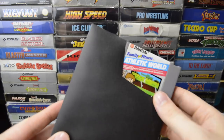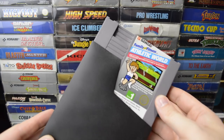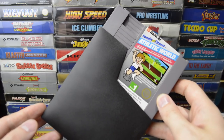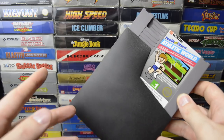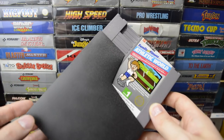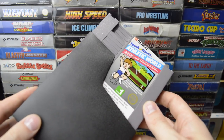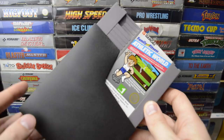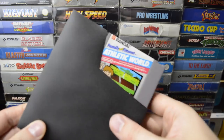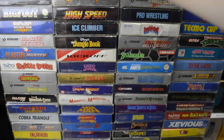Then we have Athletic World. This is one of the games that support the running mat, really good fun. Of course, all of the games here in my collection are complete in box, meaning I have the box and the manual, but this came with the running mat, so that's the box for this game. That's the reason why I don't have the smaller cardboard box here, because it didn't come with it.